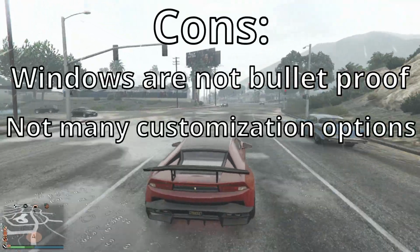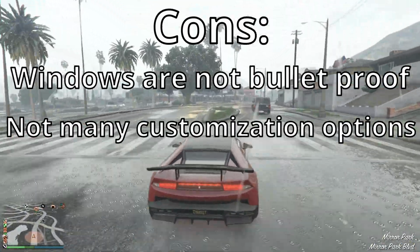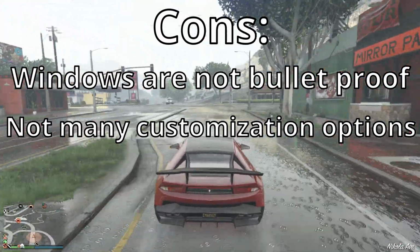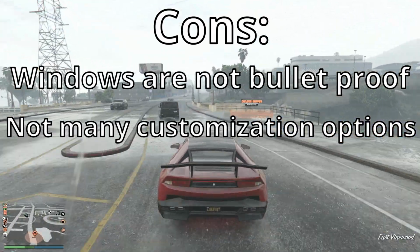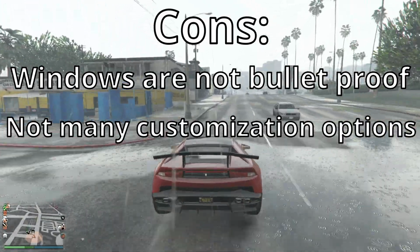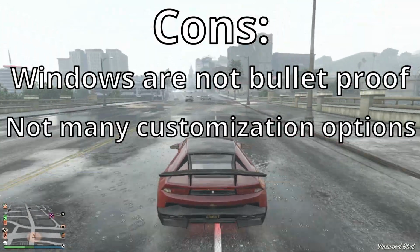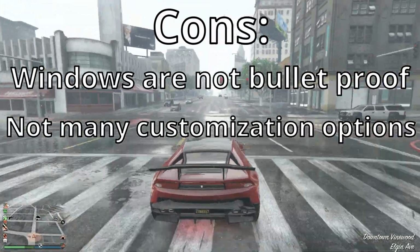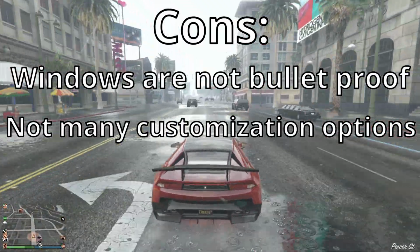So the cons. I have very little here. At least in my opinion, the con is the windows are not bulletproof. Of course, it's not like a weaponized vehicle of some sort, but maybe even if it can take 2 or 3 shots from all the windows. Only one in the front really. It can only take like 2 shots, maybe 3 if you're lucky, depending how far they're shooting you or what weapon it is. But either way, they're not bulletproof, and obviously it's not a weaponized vehicle, but it'd still be pretty cool if it was a little bit bulletproof, even if it takes 2 or 3 shots. It would have been nice, but you can't ask for everything. But still, it's still a cool vehicle.